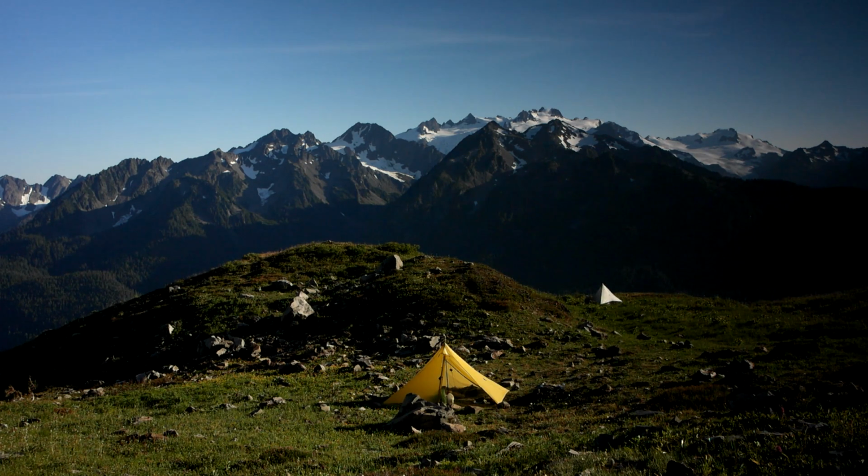Here we are in camp on a very hot day. Lots of walking on through steep gullies around Mount Carey, but that's okay. Views of Mount Olympus and Mount Tom and the White Glacier on the right of the screen.